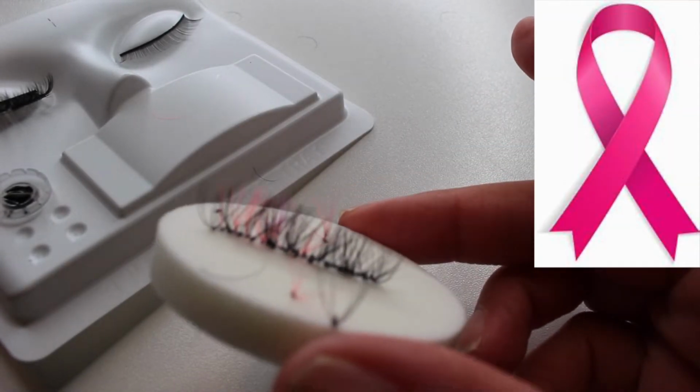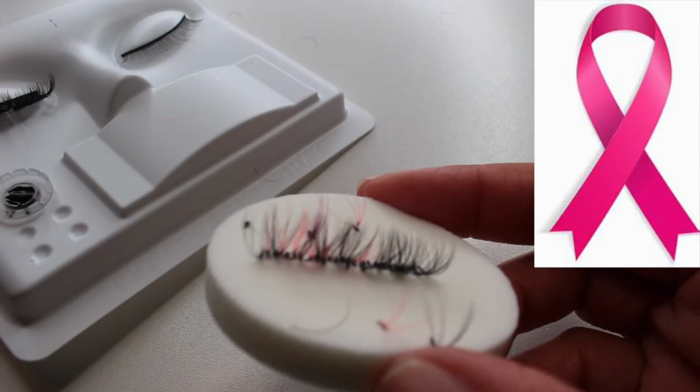You see? In October, we wear what? We wear pink.